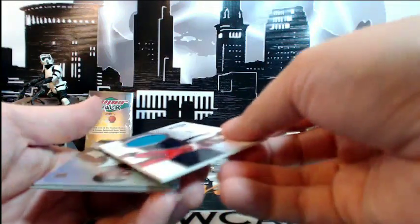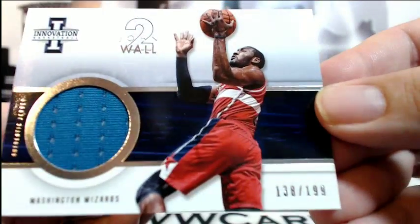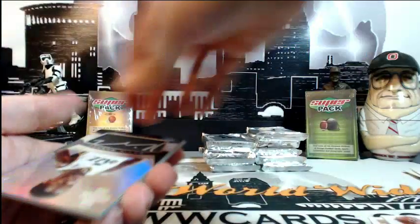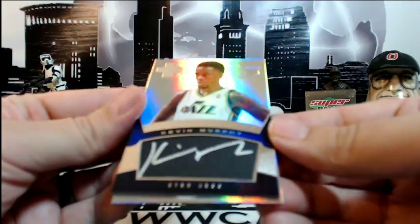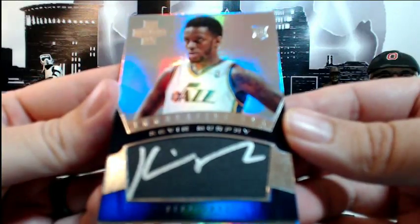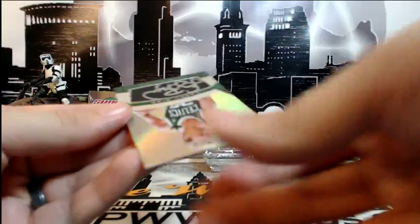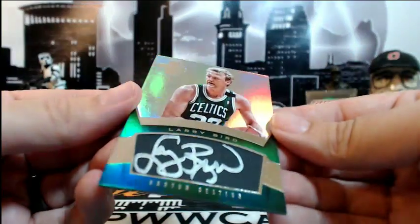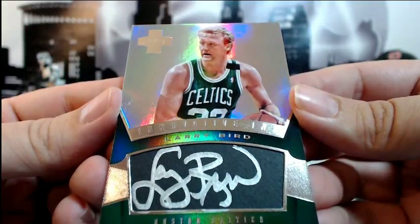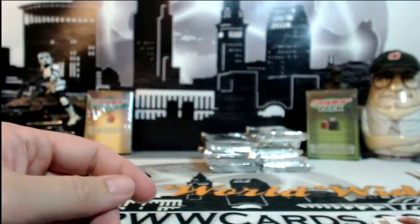Then for the hits, we have a John Wall for the Wizards. 138 of 199, single color relic going out to Derek O. And then we have for the Jazz, a Kevin Murphy auto. Rookie auto going out to Utah and Nemicio M. And then we have, wow, look at that. Larry Bird. For the Celtics, Boston is Douglas B. Congratulations, Doug. Nice legend auto there.